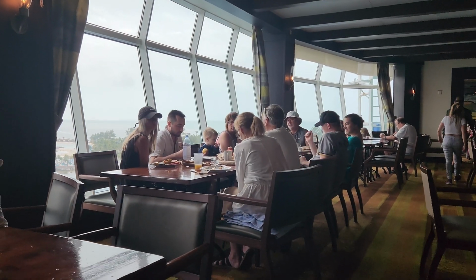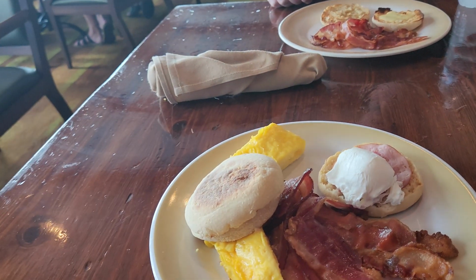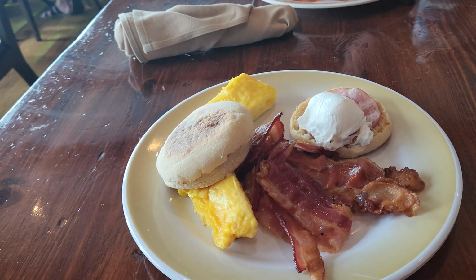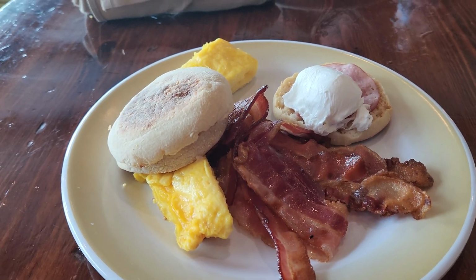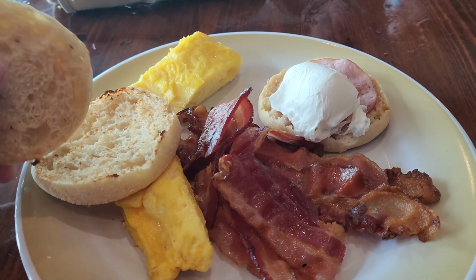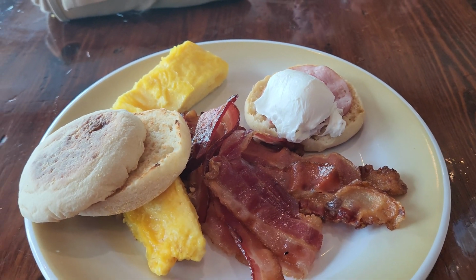Good morning, it's our last day here at Coco Cay. We're sitting all the way in the back at Giovanni's, I think it was. Yeah. Because the buffet is so slammed. But it's nice that they open up this for more seating. I got an English muffin, omelets, eggs Benedict, and bacon.